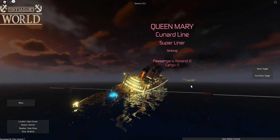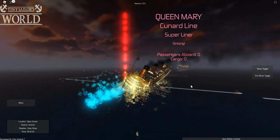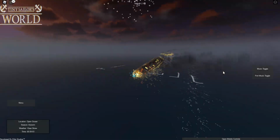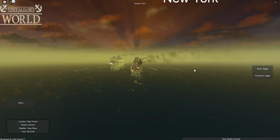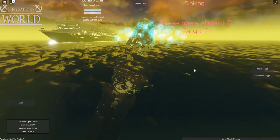Actually, I think that's Poseidon over there heading towards us, which is quite fitting because, yeah. Oh, no, actually, that might be the Queen Mary 2. I don't know. Yeah, that's Queen Mary 2. Oh my gosh, the Queen Mary 2 is coming to the rescue of Queen Mary as its funnel collapses into the water. And there is the sunrise as the Queen Mary heads to the bottom. And we're going to follow it to the bottom here.